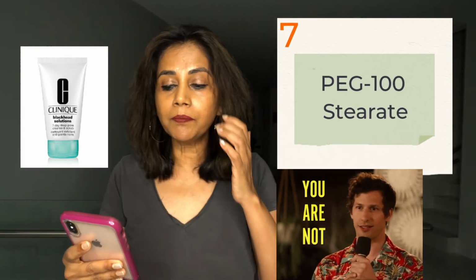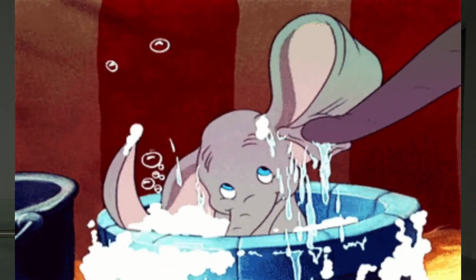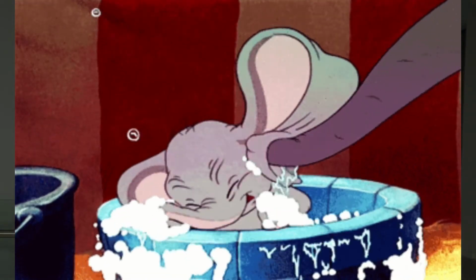Now you see, an important thing is, in this particular product, emulsifiers, which are bringing all the unlike ingredients together, have an additional role to play. They also cleanse the skin. Some of the emulsifiers can cleanse the skin. They can remove the impurities and clean the skin.